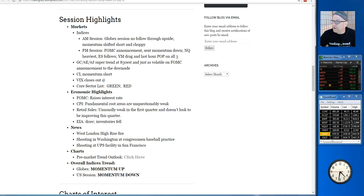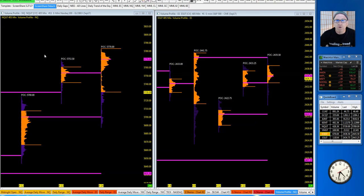In the core sector list, we had 10 in the green and 15 in the red. There are the econ highlights, there's the number. EIA, again, the crude report: inventories fell. You would have thought differently, but crude decides to keep moving down, getting down to that gap. We'll show that on the charts as well. There's your news and there's your overall trend. All right, let's jump into the fundamentals, and then we'll go through some of the highlighted charts today and see where we are.